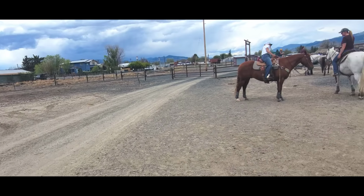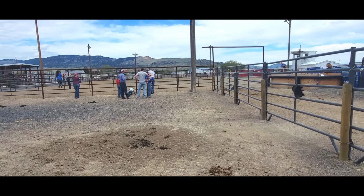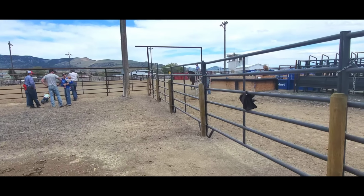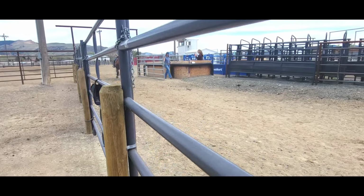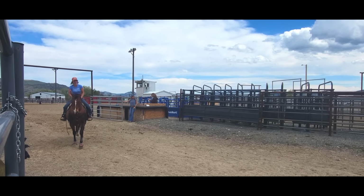Nice run, Amelia, with a 20.408. Up next, you've got number 27, TJ Barnett. On deck, number 28, Lacey Lamb. In the hole, number 29, Sheila Stoddard.